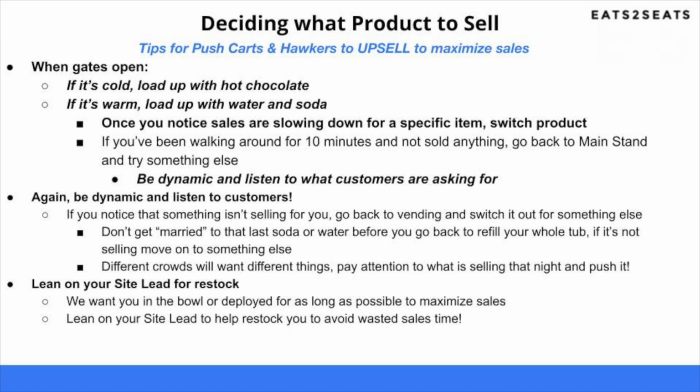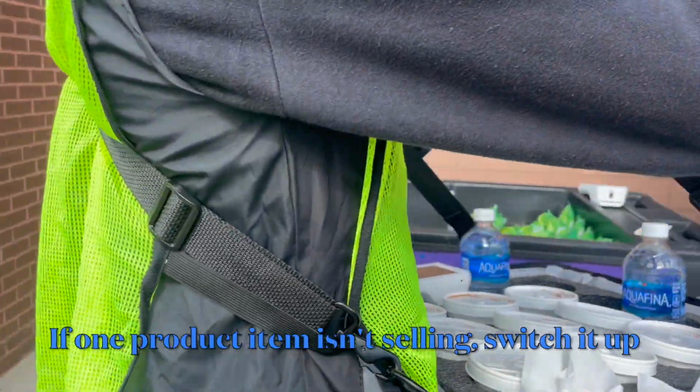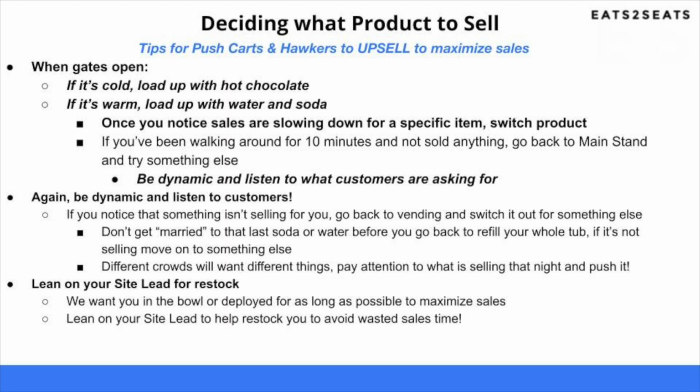If you're a hawker or on a push cart, it's very important that you decide the right products to sell and that you're also upselling. When gates open, if it's cold, load up with hot chocolate, and if it's warm, load up with water and soda. Once you notice sales are slowing down for a specific product item, switch it out. Also, in general, just be dynamic and listen to what customers are asking for. If you notice that something isn't selling for you, go back to the main stand and switch it out for something else. Just don't get married to anything in your tray and always be willing to be dynamic.